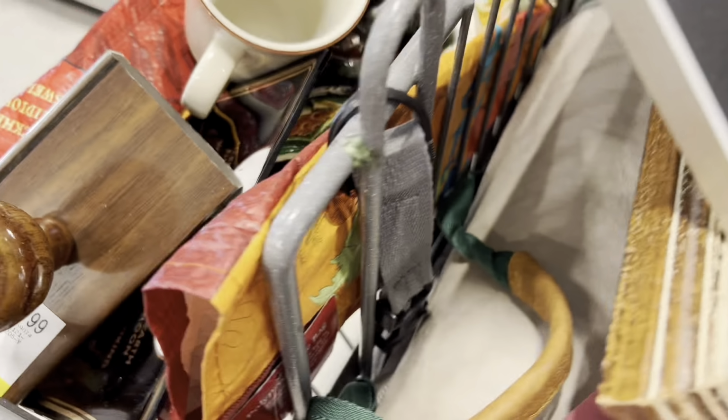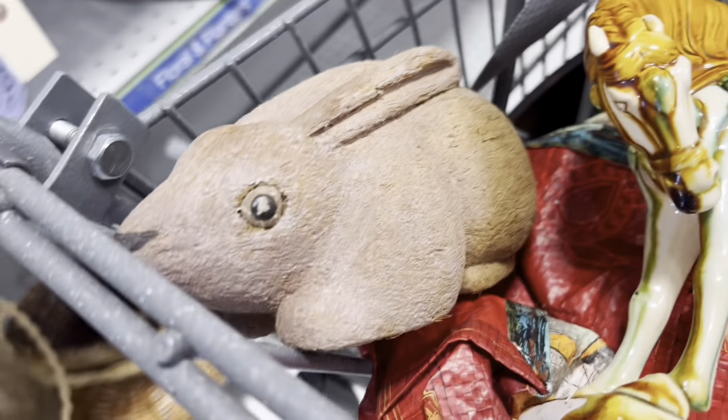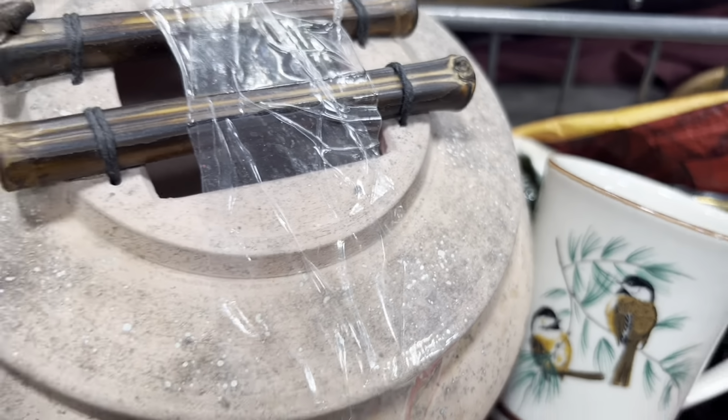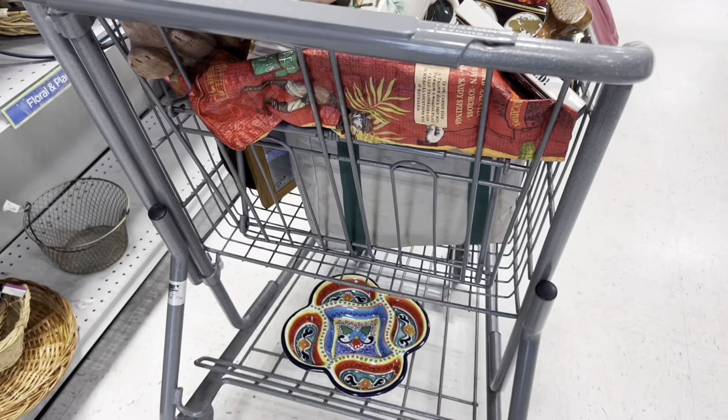And that's pretty much going to wrap it up. I'm just trying to show you a couple of things I didn't get on camera. Now, the rabbit I did keep. The horses I told you I put back. The chickadee mug is about a $10 flip down at the antiques booth. But I still think I kind of learned a lot.